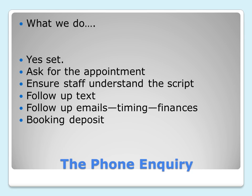Now, sometimes a person will simply say, how much is it? Sometimes they'll say this because they don't know what else to say. My response is, good question, can I ask you a couple of questions first? If they say no, I just want to know how much it is, then I'll tell them, then I'm quiet. And I wait for them to speak. At that point, they're either going to want to know more information, or that's the end of the conversation. It's too much, it doesn't suit them, and they'll hang up.